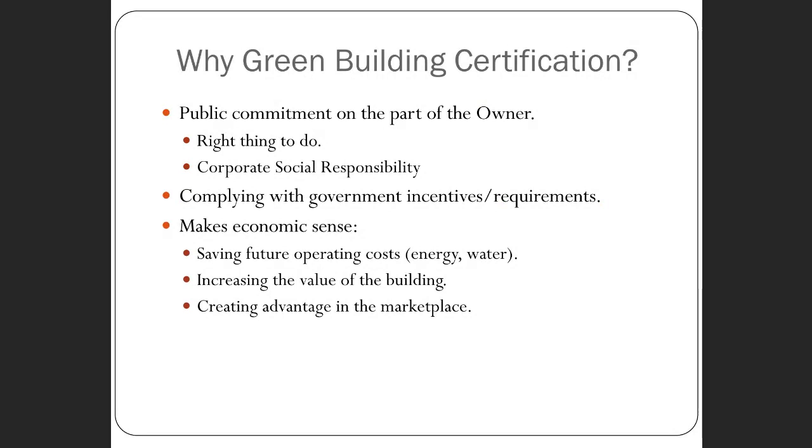So why would a building owner, why would an entity like Triton, why would they go through this process? Why would they certify their green building? Many organizations have made public commitments to be green or responsible. We just talked about greenwashing there. A lot of this is the way that companies can actually positively demonstrate the good work that they're doing.